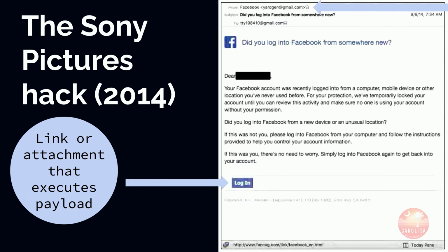The Sony Pictures hack. This is the actual email that a Sony executive got that led to, oh my gosh, did I say North Korean hackers before? I hope I said Russian hackers when I was talking about John Podesta. Oh well, okay, first talk. Before those Russian hackers, now we're on to North Korean hackers.